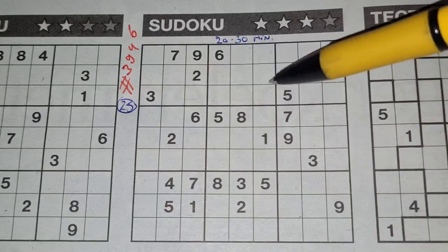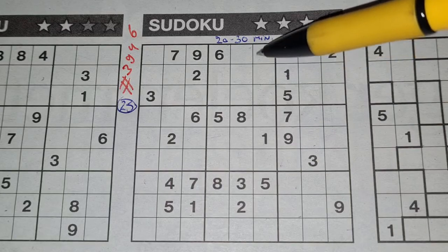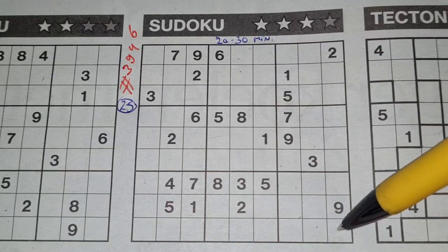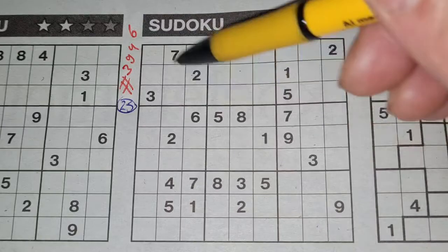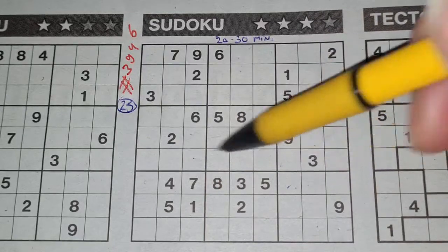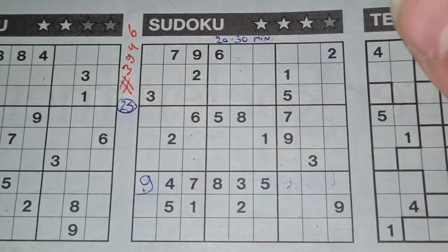Let me scan. Well, a little bit difficult with the 2. It will be difficult with the 5s. Okay. Well, we have here 4 missing numbers in this row. One of the missing numbers is 9. We have a 9 here in this big square. So, no 9 in these 3 boxes. So, 1 box left for the 9. Should be there.